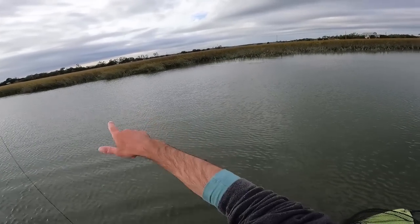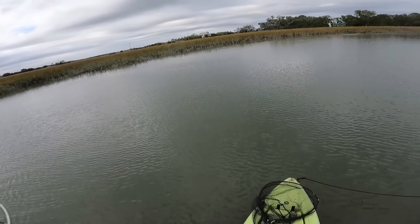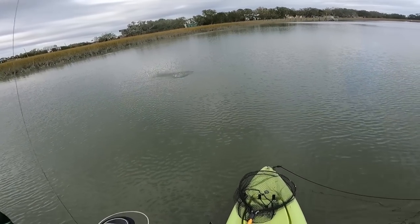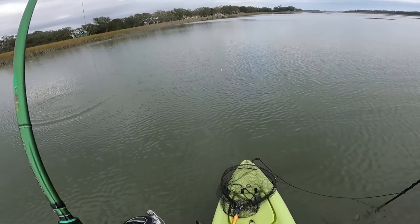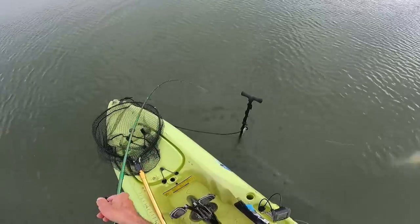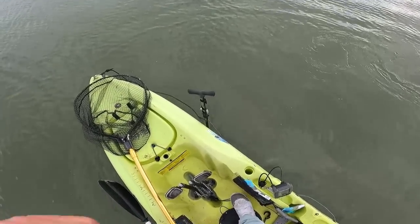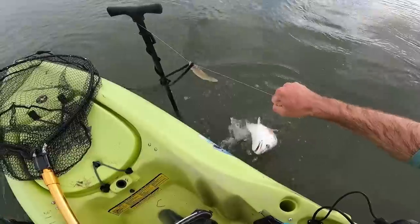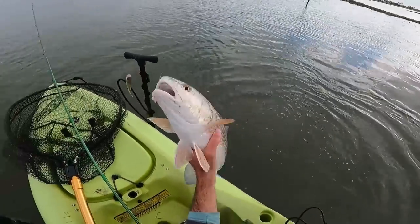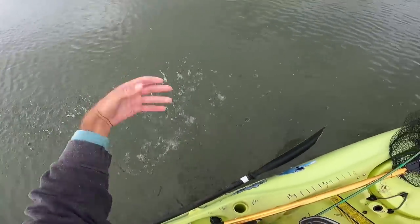This one ate it way over there and just ripped to the right like a Jack Crevalle. On the dead mud minnow too. Oh my gosh. Oh. Getting all tangled up here. This is a fat one. Look at that one. Number 12.